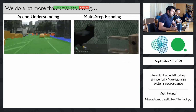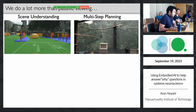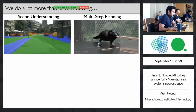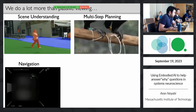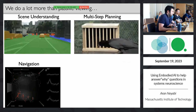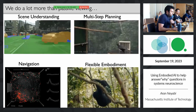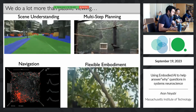And even in quote unquote simpler animals, for example, a crow can perform these kinds of more complex multi-step plans. So in this case, the crow is using a stick to get this object out that it couldn't otherwise reach with its beak. Furthermore, animals can use their bodies to navigate effortlessly across a variety of environments. And what's being shown here as the mouse is navigating are the activations of its place cells in its hippocampus as it does so.